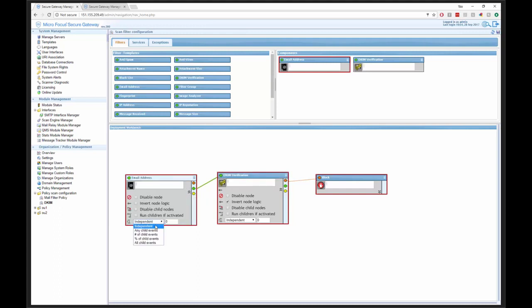One other thing we want to make sure of is that this checkbox, run children if activated, is checked, because if it's from a certain email address, then we do the verification, and if the verification fails, then we block the message. So this is the recommended way for setting up DKIM verification. That's really useful in your domain. If you know that you're signing all of your messages with DKIM, then you can put in that email address filter star@mydomain.com and set it up just like this.